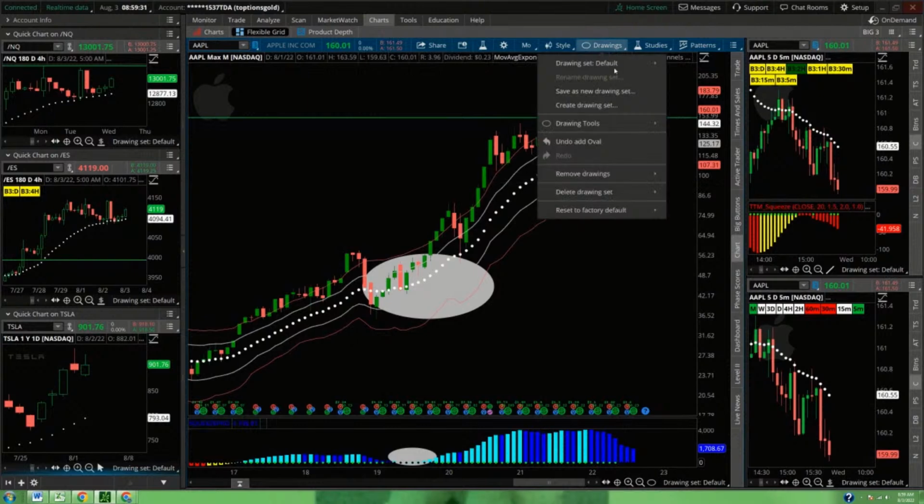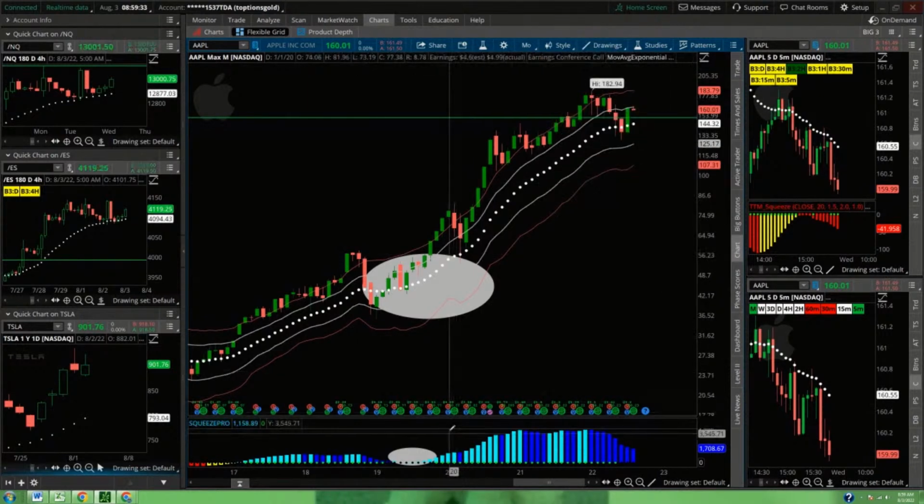Phase 2 of the squeeze, the good stuff, is the release of that energy. And that's when your dog gets fed up of being inside all day and starts to go crazy in the living room. So just based on that alone, we already know Apple's gearing up for a pretty big directional move here on the monthly chart. Now, granted, of course, it's a monthly chart, so this could take months, a year to unfold.